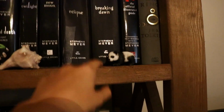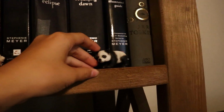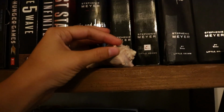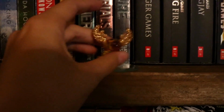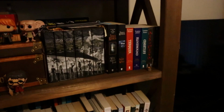My little knickknacks on the shelf consist of my panda. I used to have a panda obsession, so I have a bunch of panda stuff. I think my aunt got me this one. Ethan got me this when we first started dating. He went to the beach with some of his buddies for a quick trip, and he brought me this back, so I really enjoy that. My parents got me this. It's a little moose. Just kind of sits right here on this little pedestal. Moving on to my next shelf.